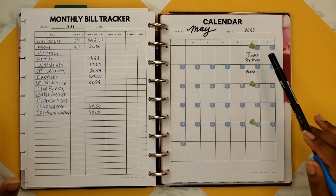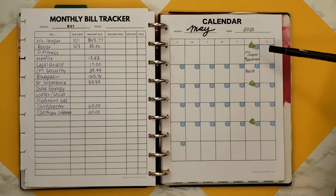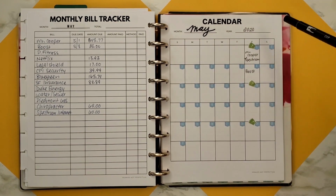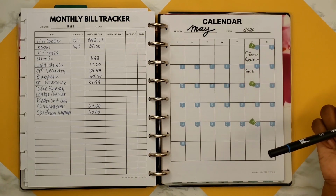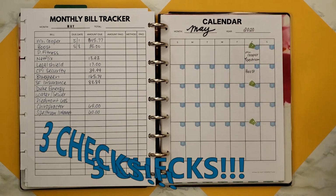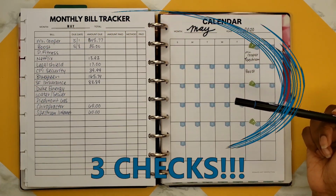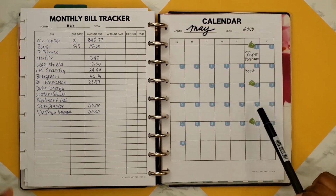Before I start writing out goals here, I've already put together my calendar, and shout out to the folks who get paid 3 paychecks in the month of May. You get paid on the 1st, the 15th, and the 29th, like myself. All right, if you get 3 checks this month in the month of May, put in the comments, 3 checks. Yes, those always come in handy.